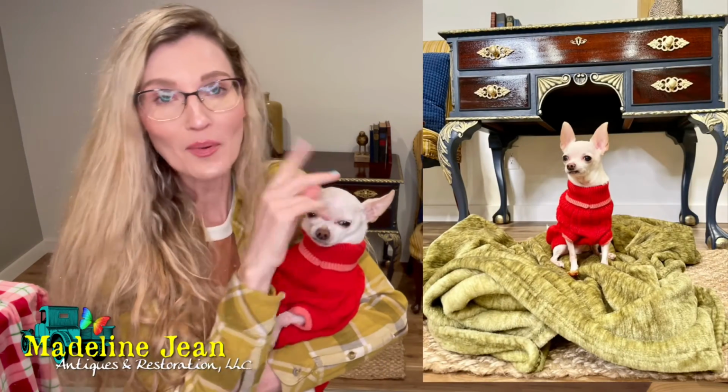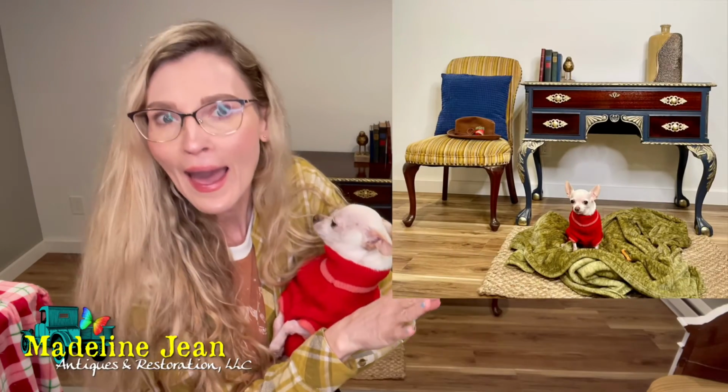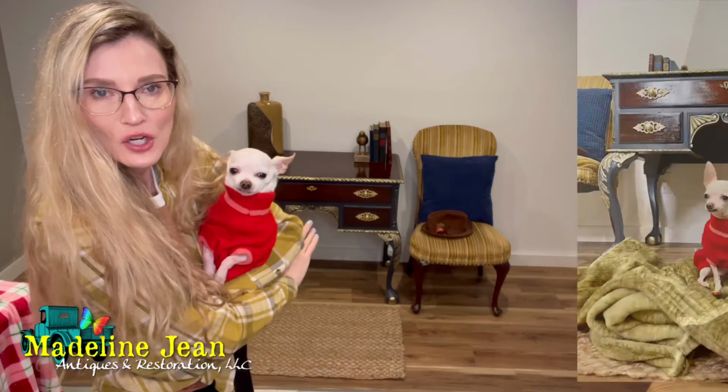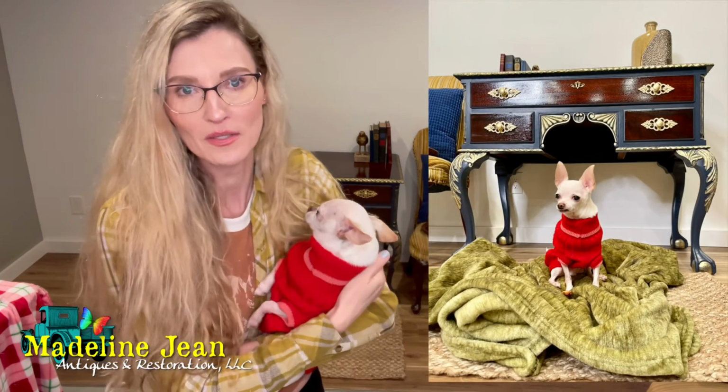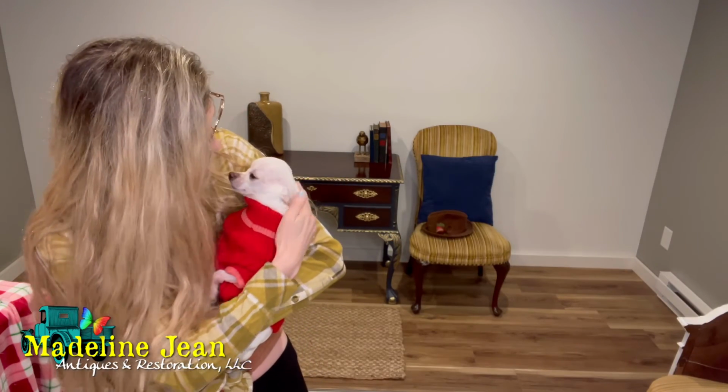Let me throw up a couple of photos before I go here. Anytime I put him in a sweater, in a hat, anything, I put him down on a blanket in front of a piece of furniture, and he literally poses for me. I'm not kidding you. Check out these photos. He's amazing. Biscuit, you're amazing. I love you so much.